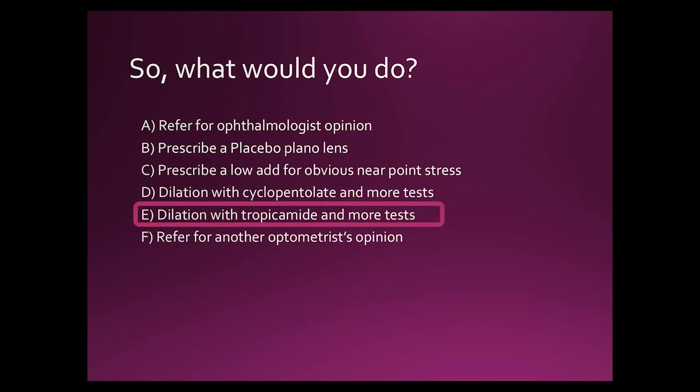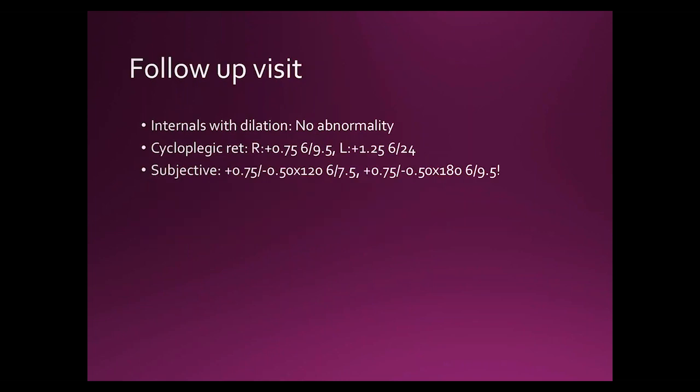So I did D. So this is basically everything that I've circled. It's going to be the one above because it hasn't transferred across. At least I can work out which one it is. So I did D, not E. I actually dilated her with cyclo. And cycloplegia was magical. Where's the slide? Oh, no, there it is. So I got her back on another visit, and we found that with cyclo, her vision improved to 6/24 with my cycloplegic ret. Subjectively, we got it to 6/9 from 6/120.